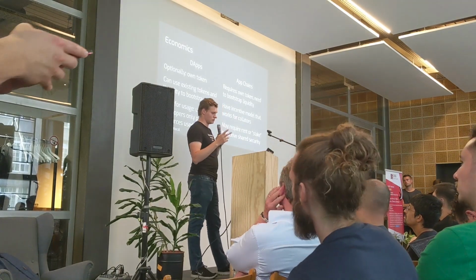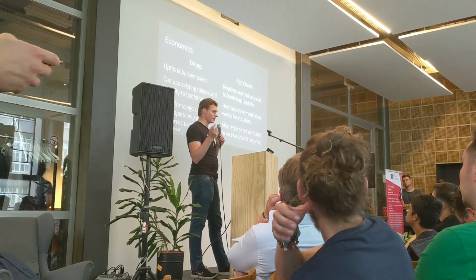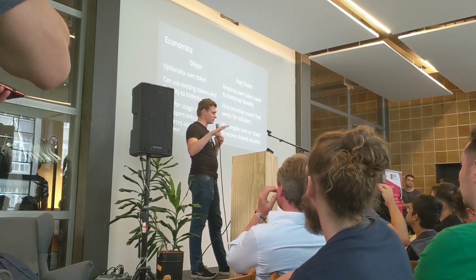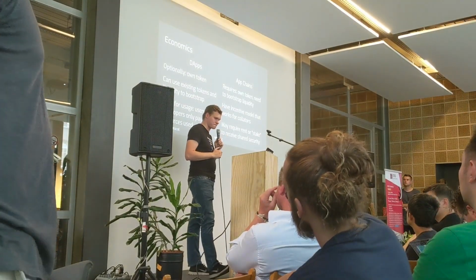The one thing you should not forget is shared security. You actually need to win an auction on, for example, Polkadot, so there's only a limited number of slots for parachains. If you want shared security, you need to get into that, which can be pretty costly.